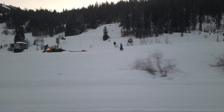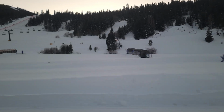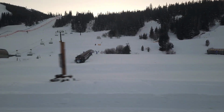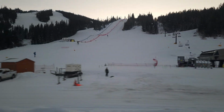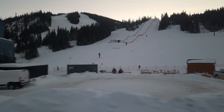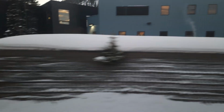Now that we're passing the ski resort, we are approaching Moffat Tunnel. Moffat Tunnel is 6.2 miles long and was opened in 1928. It is the quickest and most direct route underneath the Continental Divide. Prior to this, you had to go over Rollins Pass, which went to 11,600 feet in elevation and was 23 miles long.